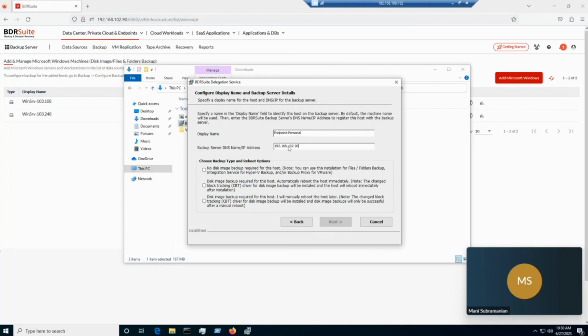This is done. The next option that you could see is there are multiple options to choose a backup type that I'm going to use. If it is a disk image level backup that I'm going to configure, then obviously I have to reboot the machine where I've installed the agent. But as of now, I'm not going to do a reboot because I'm not configuring an image level backup. All that I'm going to do is no disk image backup required for this host. I'm just going to do only a file or folder level backup.